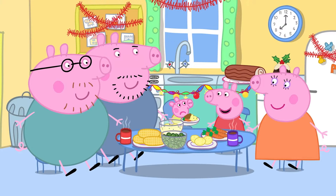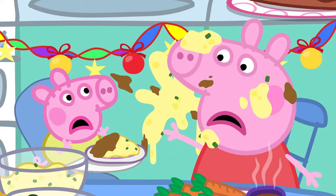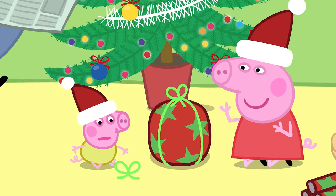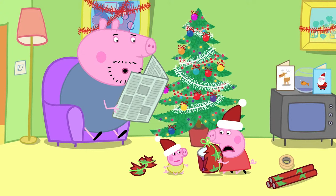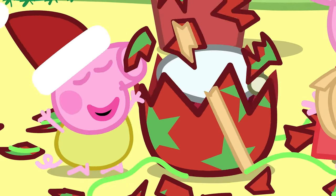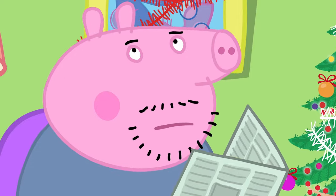I love Christmas dinner. It has carrot, potato, sprouts. No, you're supposed to eat it, not throw it. Let's try something else. Wrapping presents is really fun. You can put the bow on top. No, we need to wrap them up so other people can open them. Baby Alexander thinks unwrapping presents is much more fun than wrapping them.